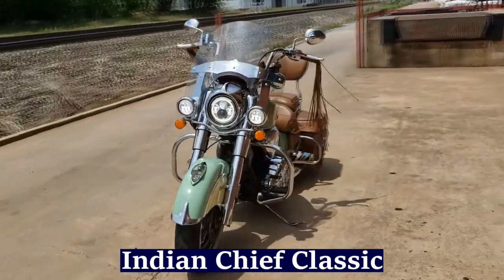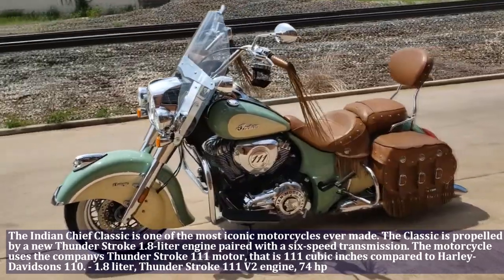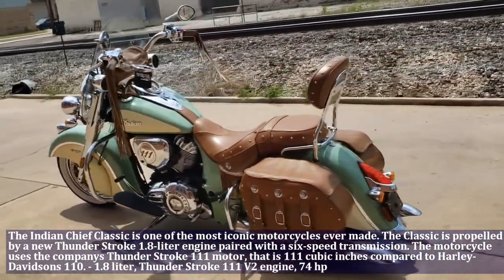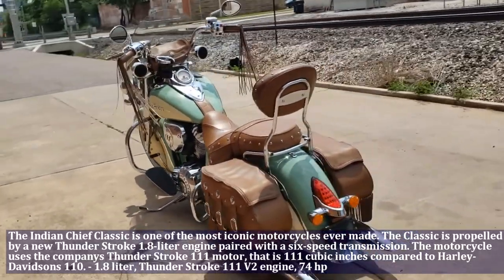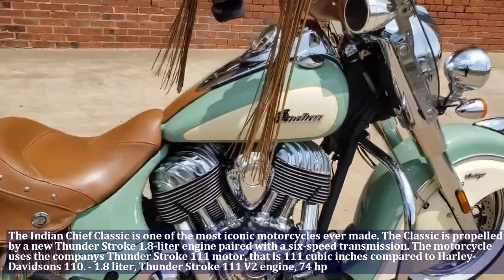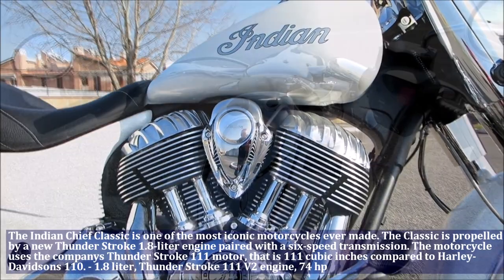The Indian Chief Classic is one of the most iconic motorcycles ever made. The Classic is propelled by a new Thunderstroke 1.8-liter engine paired with a 6-speed transmission. The motorcycle uses the company's Thunderstroke 111 motor that is 111 cubic inches, compared to Harley Davidson's 110.